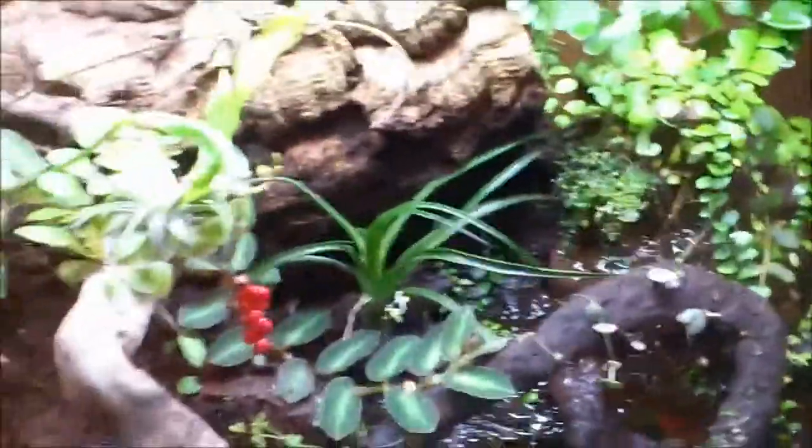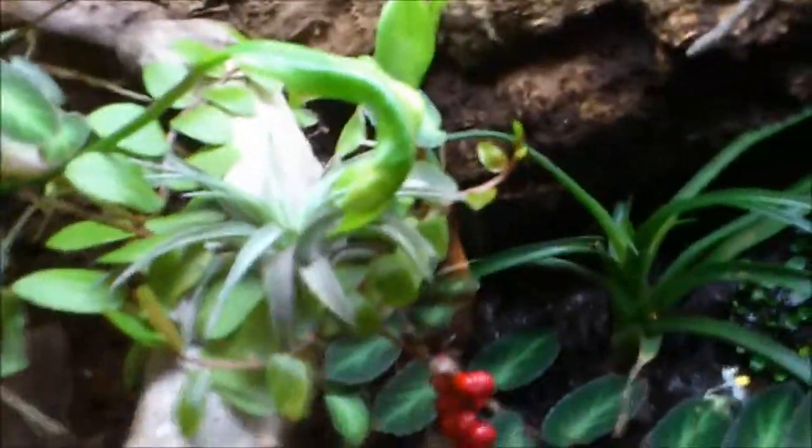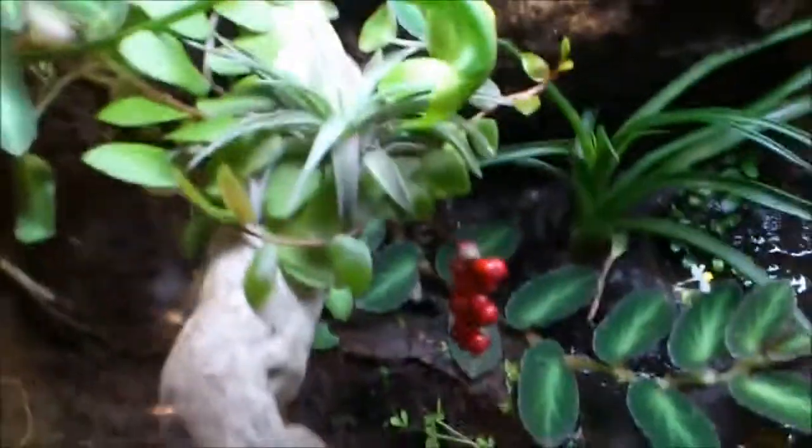Got a lot of Java moss and other things, just kind of whatever moss I can get my hands on. Riccia, Java moss, it goes in there. Getting a couple more Tillandsias in the mail as well, so I'm going to be able to put them up. Friend is lending me his monsoon unit, so I'm going to put that to work in this tank and see if it can support some bromeliads up here on the cork bark.